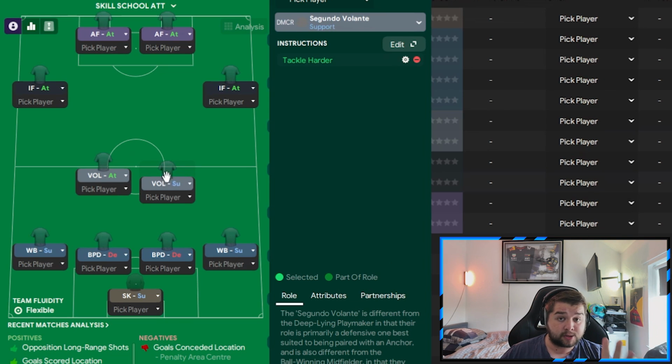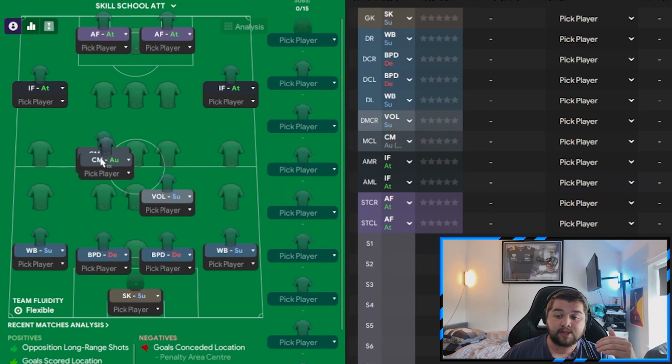And by the way, actually, it doesn't remain the same. The Volante is now not on dribble more on the right, because the one on the left is now going to go up.